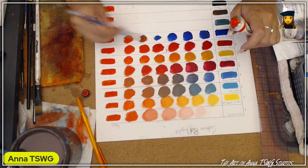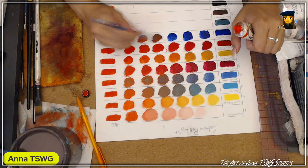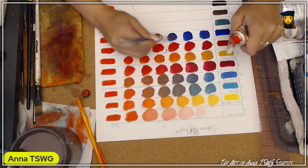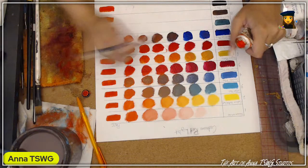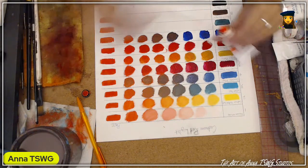So, oh, look at that. Ugly, ugly, ugly color. I'm so picky when it comes to colors. It's not like my favorite colors. I just always am like, meh. It's not pretty. It's not pretty.